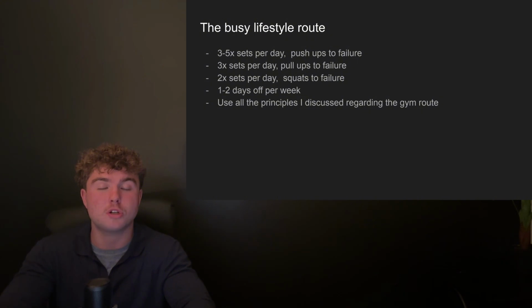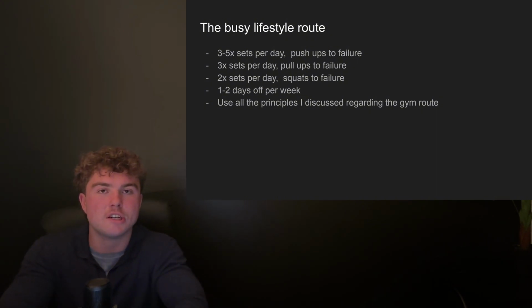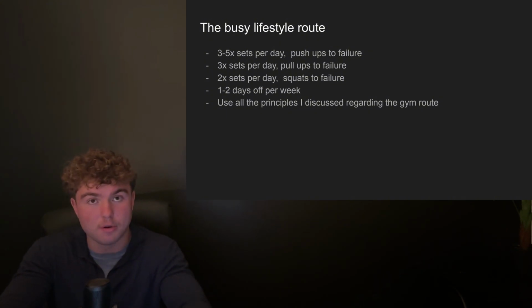Now, if you can't do push-ups or you can't do pull-ups because you're just beginning your fitness journey, do easier variations. Maybe do push-ups on your knees, or instead of doing pull-ups with your complete body weight, buy some of those resistance bands to help you up. And as you get stronger and stronger, you can do regular push-ups and you can start to do proper pull-ups.